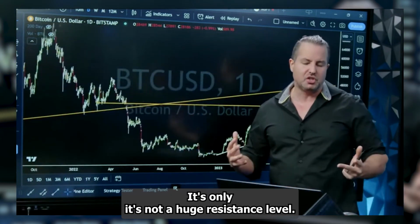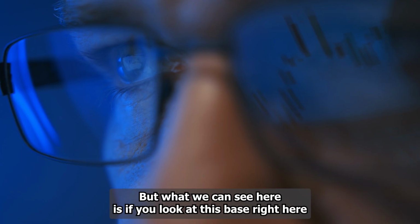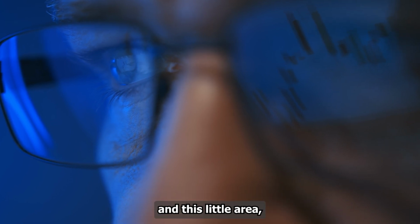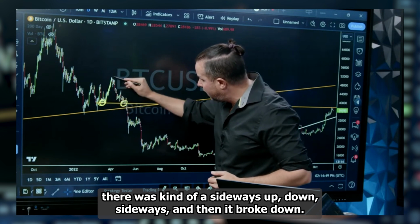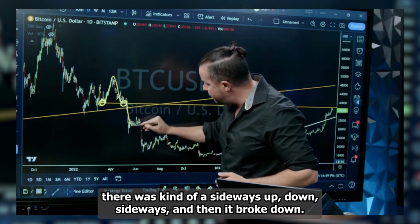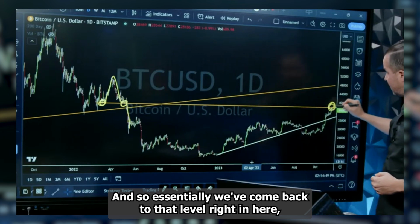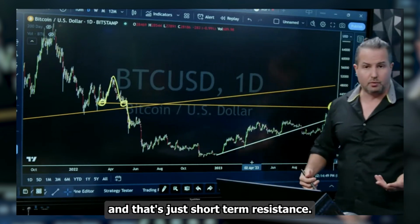It's not a huge resistance level. I want to be clear on that. But what we can see here is, if you look at this base right here and this little area, there was kind of a sideways, up, down, sideways, and then it broke down. And so essentially we've come back to that level right in here, and that's just short-term resistance.